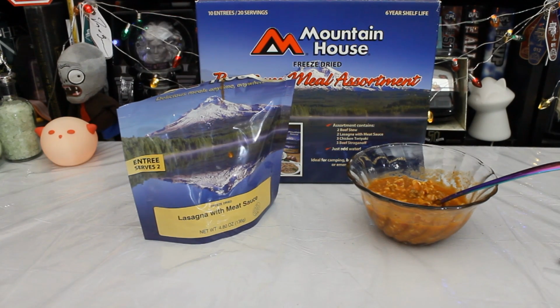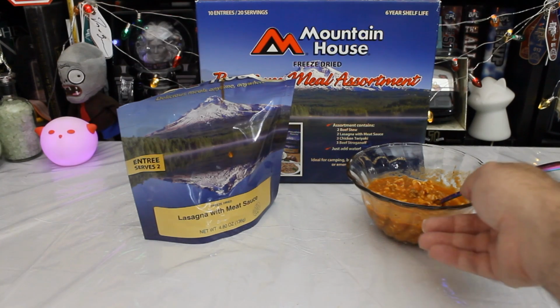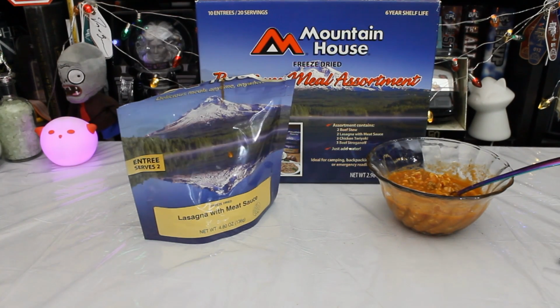We have 4 of them. Let's rate them. First place is that beef stew. Pretty close second is lasagna with meat sauce. Third, I'm going to go with the beef stroganoff, just because it does taste the most like beef stroganoff. It might rate even a little bit higher if it didn't have big chunks of mushroom in it. And last place, just because something has to come in last, is going to be that chicken teriyaki.